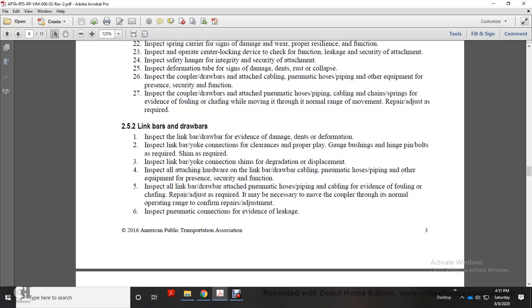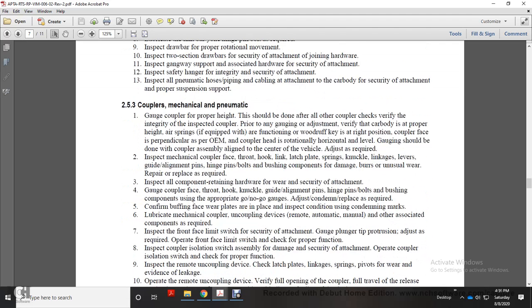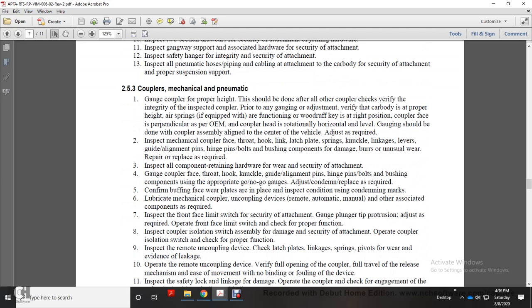Repair and adjust as required. If necessary, move the coupler through its normal operating range to confirm repairs and adjustment. 6. Inspect pneumatic connections for evidence of leakage. 7. Inspect ground strap shunts for integrity and security of attachment. 8. Lubricate link bar, yoke, hinge, pin, and bolt as required. 9. Inspect drawbar for proper rotational movement. 10. Inspect two-section drawbar joining hardware for security of attachment. 11. Inspect gangway support associated hardware for security of attachment. 12. Inspect safety hanger for integrity and security of attachment. 13. Inspect pneumatic hose, piping, and cabling attachment to car body for security of attachment and proper suspension support. 2.5.3. Couplers, mechanical, pneumatic.